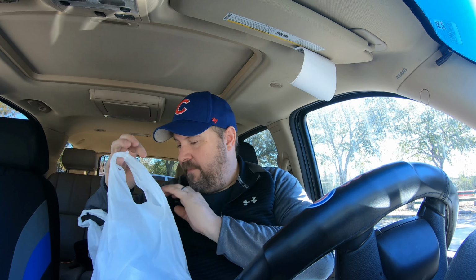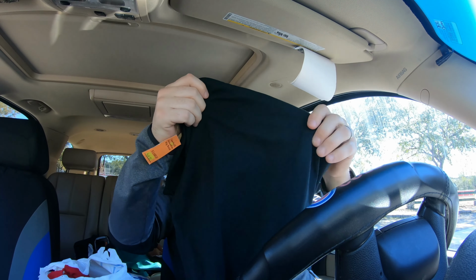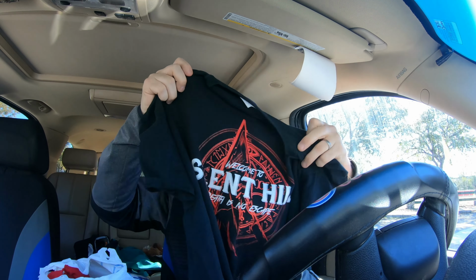Alright, I'm finished up at Goodwill. I did find some pretty cool stuff. Let me go ahead and show you what I got. The first thing I picked up was this Silent Hill t-shirt.